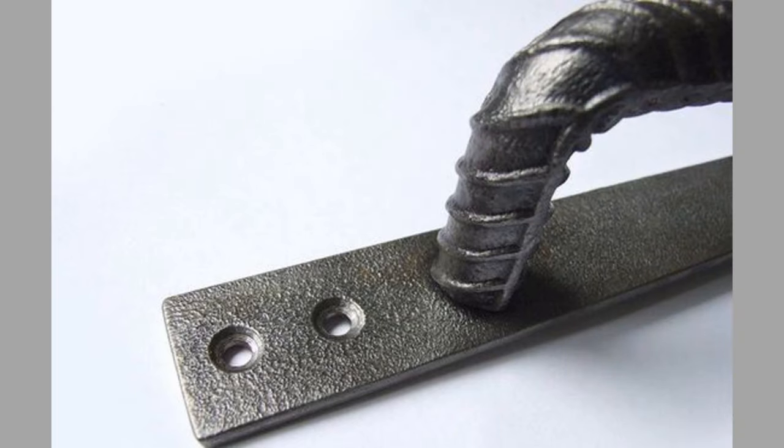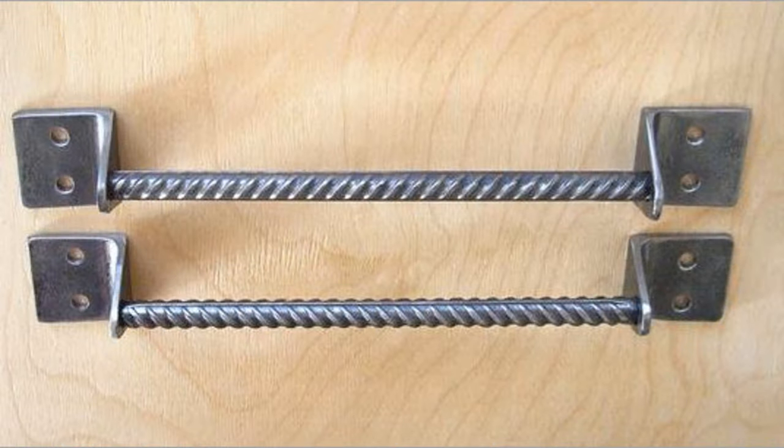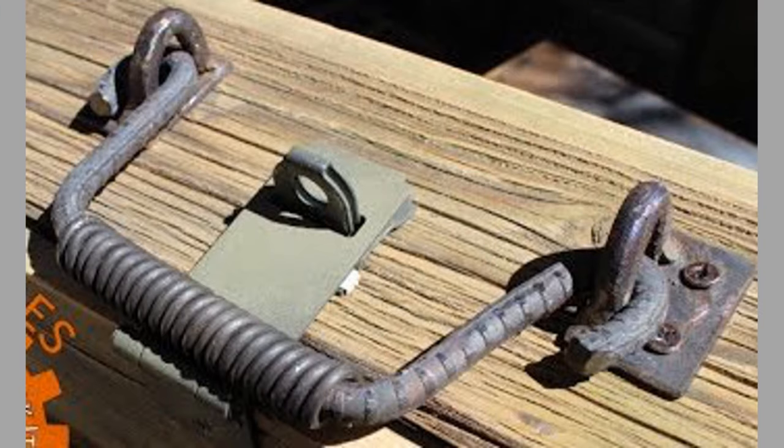Pull door handles, or simply pull handles, are U-shaped and are used especially in the kitchen but also for drawers. Usually these are made of metal.